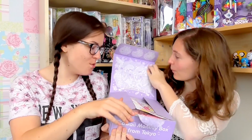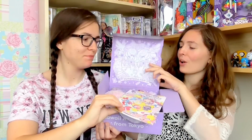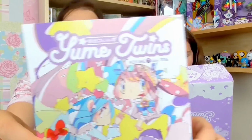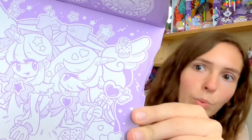I'm sorry. Ooh. I just hit you. Wow, look at that up there. Oh, that's so pretty. This is so cool. The first thing I see is this Japanese book. Is it a book? I would just like to say that is so pretty. Oh my gosh. This box is so cute.